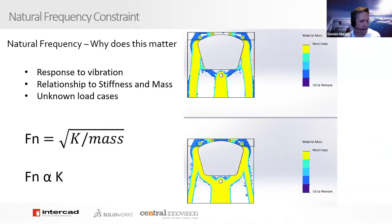So our natural frequency equals the square root of our stiffness over our mass, which basically tells us that our natural frequency is proportional to the stiffness of our structure. So our lower natural frequencies show us where our structure is least stiff. So by doing a topology optimization, looking at natural frequencies, we can actually produce a product that is less stiff for unknown load cases.